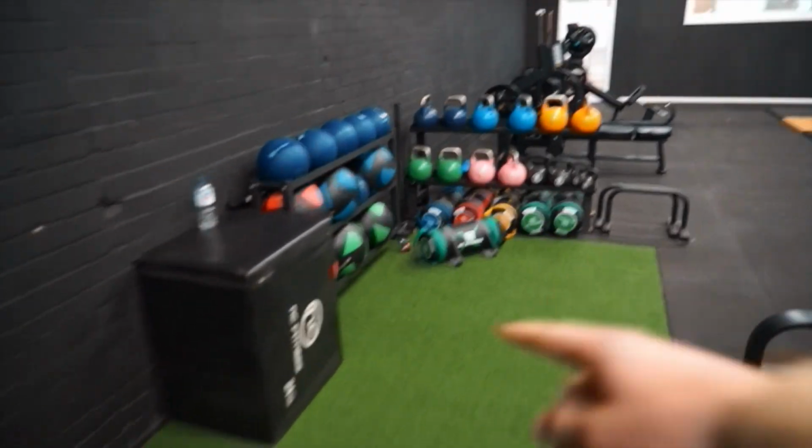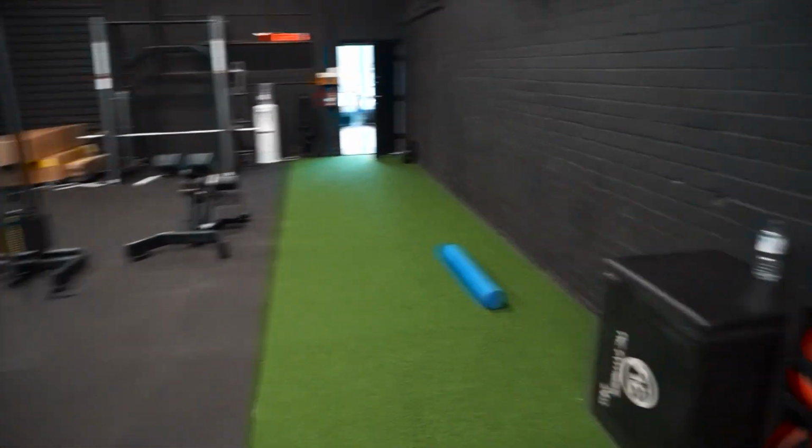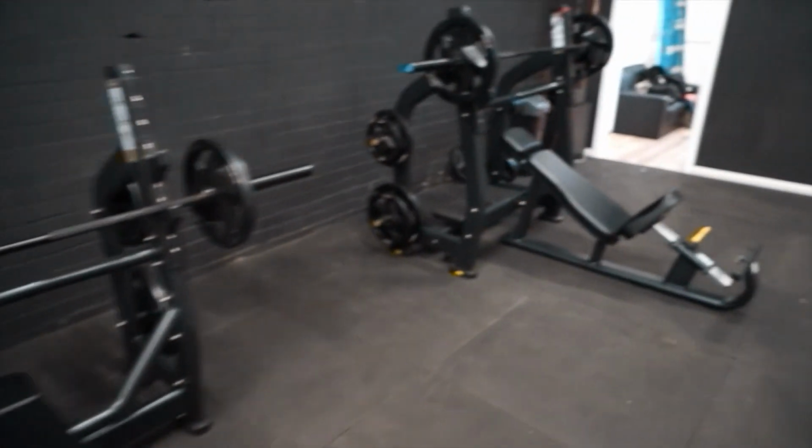a fully functional HIIT training station. So if you do want to go for a couple of sprints, this is actually a 10-meter turf, guys, so it's the whole work. A couple of bench press. Everyone loves the chest day. That's tomorrow, Monday.